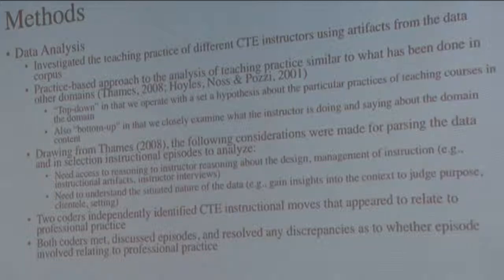So it was a constant back and forth in thinking about, in these episodes, what is the possible pedagogical purpose of this move? What is the possible domain purpose for this move? How does this move make sense relative to the domain or the profession? We both went through all the videotape independently, and then we would meet, refine how we were thinking about these different moves, and resolve discrepancies over time. But again, it took a very long time to do just a few videos.